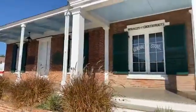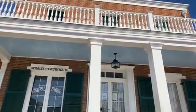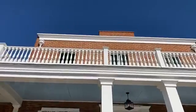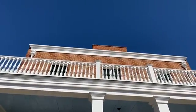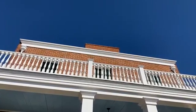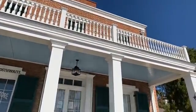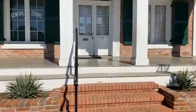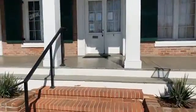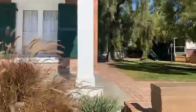But you can see the beautiful Greek Revival. Can you imagine 1857, this house being built here? People were building adobe mud houses. And so for something like this to be built at that time, people would have thought, wow, that is really something. By today's standards, it's not really anything to write home about, but back then, of course, it was a big deal.